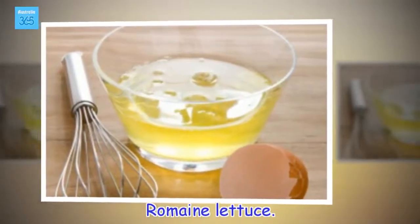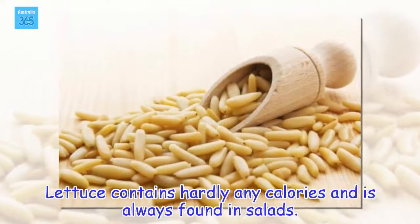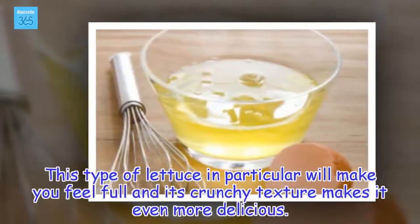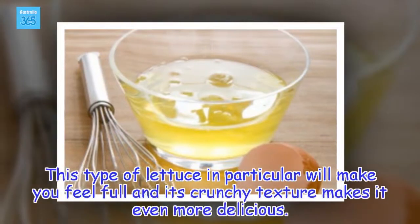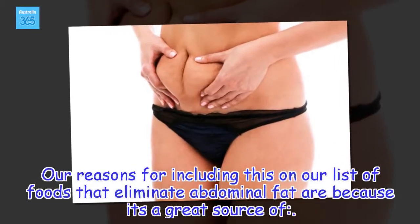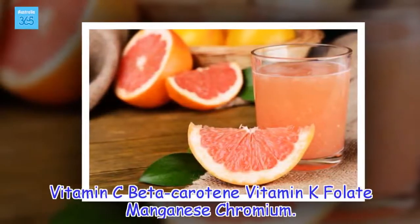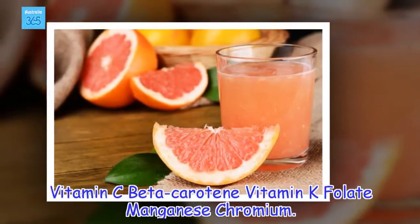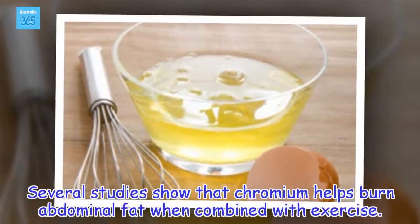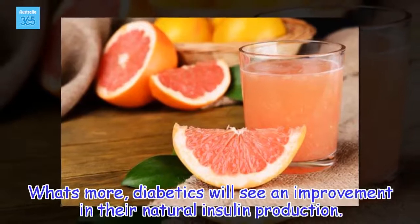Romaine lettuce. Lettuce contains hardly any calories and is always found in salads. This type of lettuce in particular will make you feel full, and its crunchy texture makes it even more delicious. Our reasons for including this on our list of foods that eliminate abdominal fat are because it's a great source of vitamin C, beta carotene, vitamin K, folate, manganese, chromium. Several studies show that chromium helps burn abdominal fat when combined with exercise. What's more, diabetics will see an improvement in their natural insulin production.